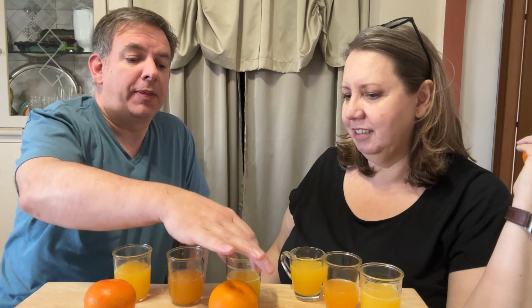Okay, now I want you to try them again. So this is the Seville, the bitter orange. I tried it. It is, okay. Yep. And it's not that bitter. It really isn't. The Seville orange is known to be a great stock tree. It grows really well here.